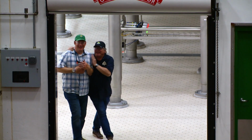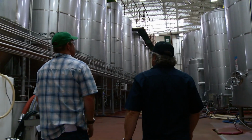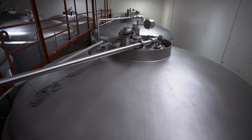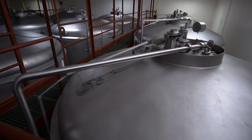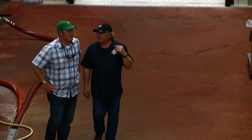Okay, back to the beer. Another massive room, wouldn't you know? Yeah, when we moved in here in 98, in December of 98, we only had 6 small fermentation vessels, and now we have 24 in this room. We thought, what the hell are we going to do with all this space?